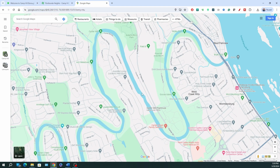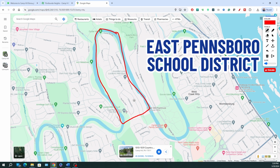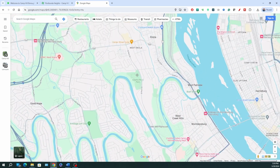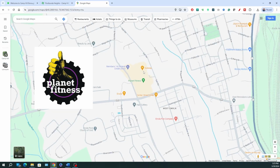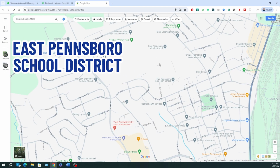So let me hop over to the Google Maps and kind of outline this. Right about here is the line for East Pennsboro School District. All right, I'll zoom out a little bit. So close to Camp Hill, close to Enola. Here's 944. Planet Fitness and East Pennsboro School District.